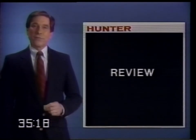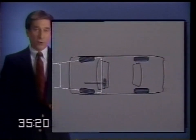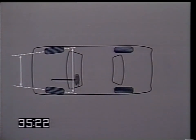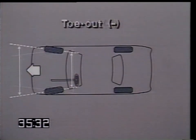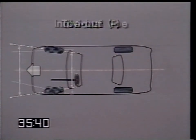Okay, now let's review what we've learned about toe and related geometry. Toe may be defined as the difference in the distance measured across the front and across the rear of the tires. Toe in is when the front of the tires are closer together than the rear of the tires. This is referred to as positive toe. Toe out is when the front of the tires are further apart than the rear of the tires. This is referred to as negative toe.